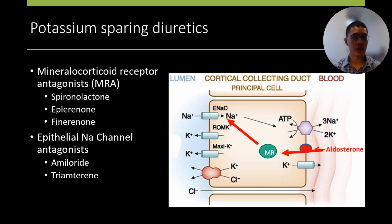Why use one versus the other? MRAs, or mineralocorticoid receptor antagonists, have other pleiotropic effects around the body that potentially offer other benefits, while medications that directly block the ENaC channel don't have these effects other than their diuretic effect. In fact, MRAs have been shown to help remodel our kidney after injury and prevent proteinuria. Additionally, they have also been shown to have good effects in heart failure and diabetic kidney disease outcomes, which you will likely learn about more in your pathophysiology courses.